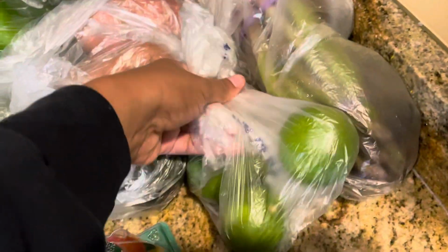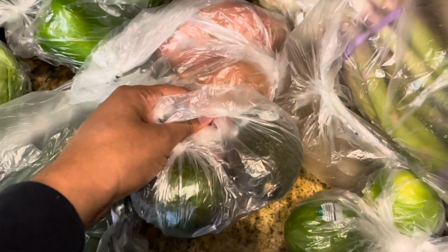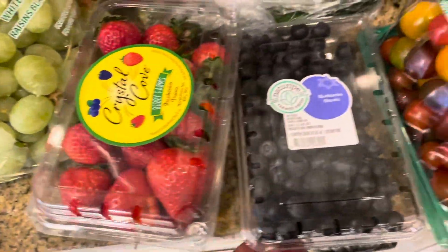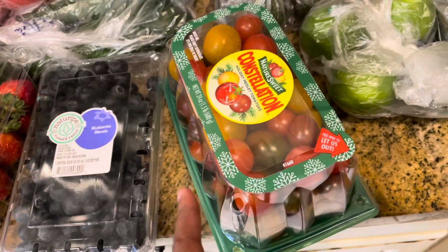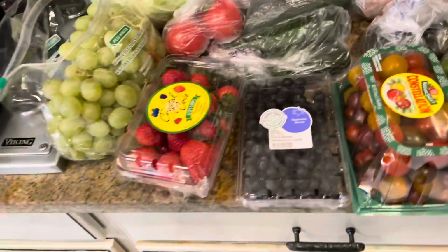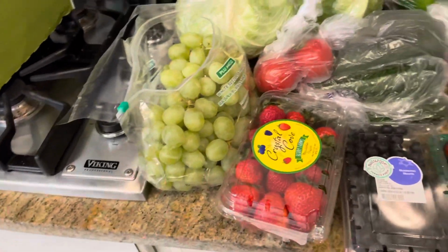But I have some limes here because we're gonna be making tacos this week. Some avocados, some zucchini, and some cucumbers, some just regular tomatoes. I have some strawberries, some blueberries, and then some Melody tomatoes. These are pretty, and they're good when you have them in like salads or if you meal prep with them and stuff like that. My family goes through a lot of fruits and vegetables, so I have to go like every week to restock up.